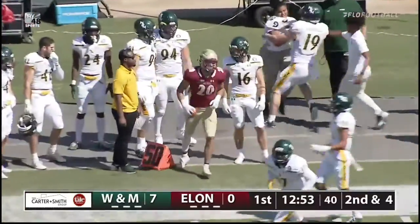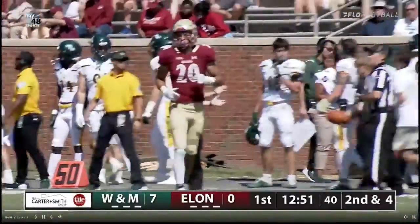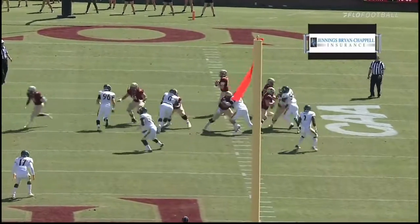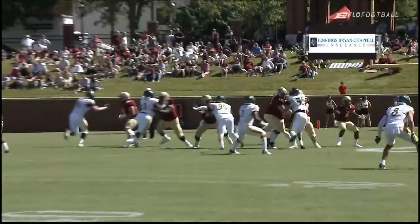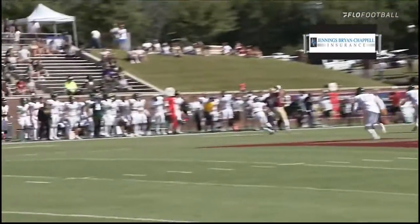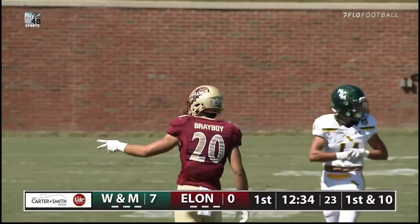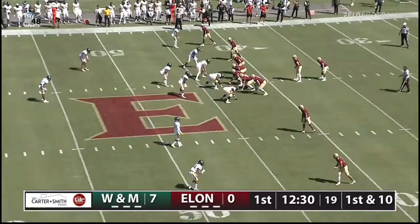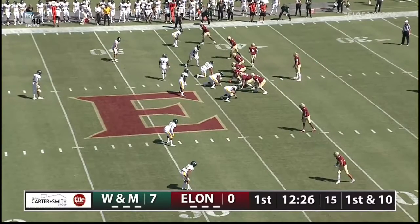Chandler will turn it up on the far side of the field and take it to the 43-yard line before he is run out of bounds. It is Jarrell making the push. Good job by Cheek to find Brayboy over there. That's Ethan Yip, who was in coverage, the cornerback, the true freshman for William and Mary. Sagged off a little bit, gave the space. Elon will take advantage of that if William and Mary gives them space and does not press throughout the afternoon.